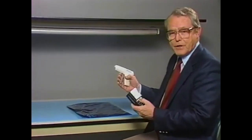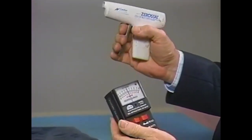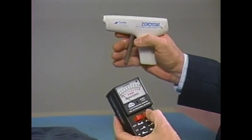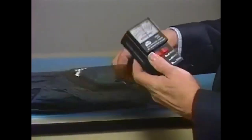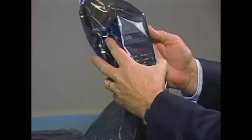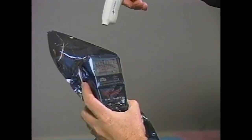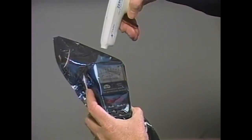This is a gadget that spits out positive and negative ions. I'll just prove it to you with my static meter here. Positive and negative. Now zero the meter. This is a new bag. Now put the meter inside. Turn it on. Zero it. And then I will fire the gun at it, and there isn't a wiggle.